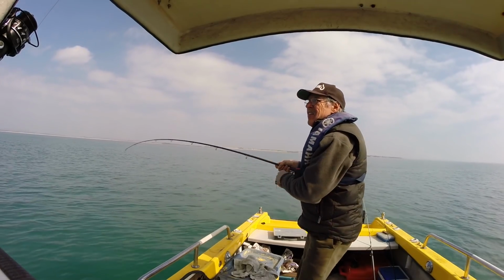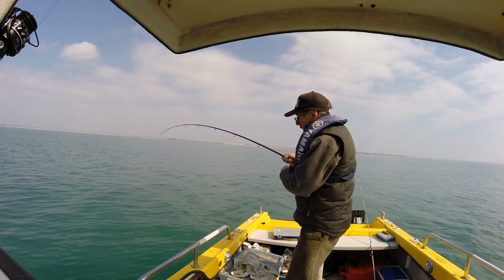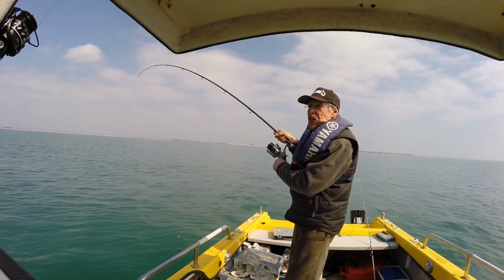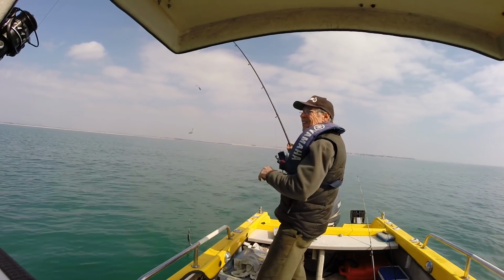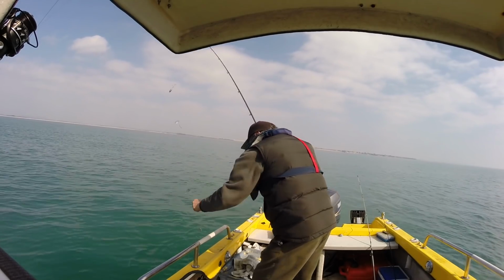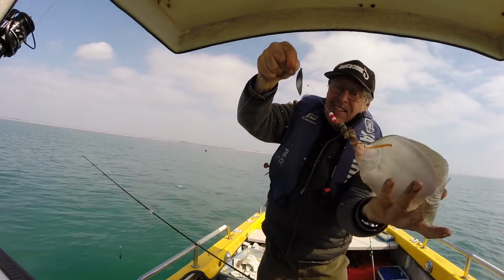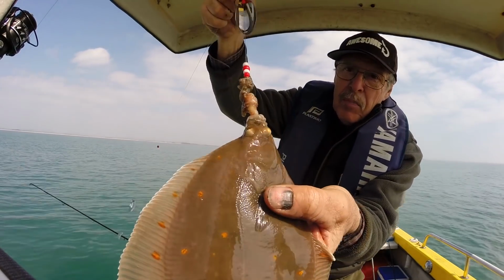Just winding in at the end of the drift. I know it's a plaice because it stays really vertical. I didn't even see the bite. It's got to be a plaice. Oh, it's a plaice. It's a plaice. But all over everywhere. There's a nice plaice.